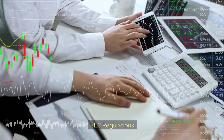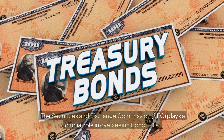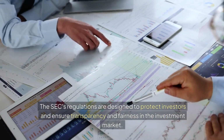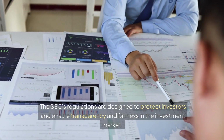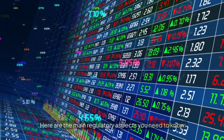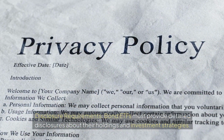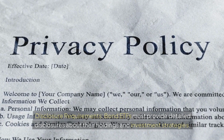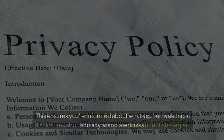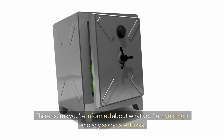SEC regulations. The Securities and Exchange Commission, SEC, plays a crucial role in overseeing bond ETFs. The SEC's regulations are designed to protect investors and ensure transparency and fairness in the investment market. Here are the main regulatory aspects you need to know. Disclosure requirements. Bond ETFs must provide detailed disclosures about their holdings and investment strategies. This ensures you're informed about what you're investing in and any associated risks.